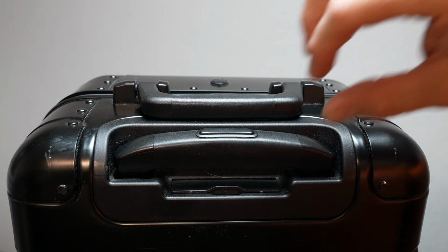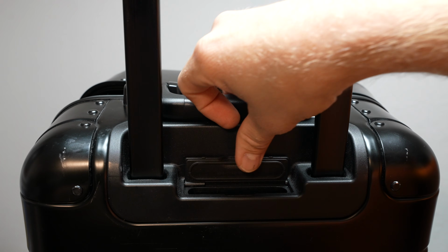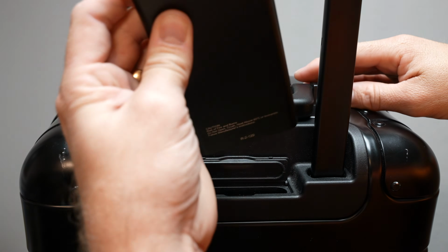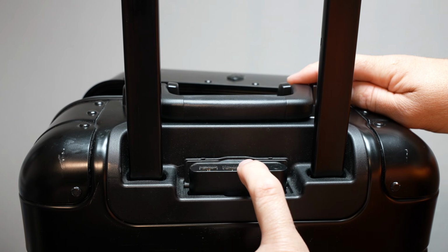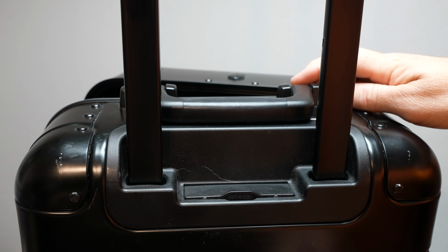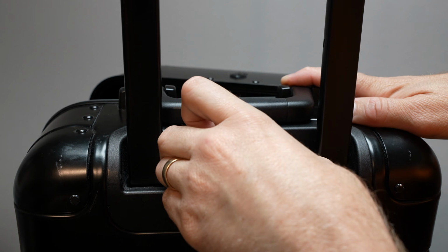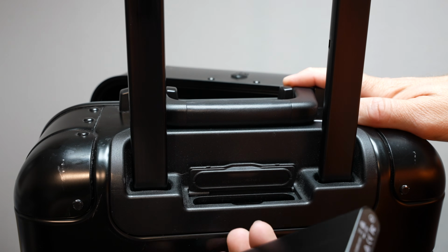So if you do buy the USB or the charger edition of this bag, which I think costs an extra 20 bucks or so, it comes with this guy. It slips right in here into your suitcase, clicks down, and then covers up. And of course, like anything TSA wants, you want to be able to remove it, which you just click it again and it pops up, and you grab it and you go.